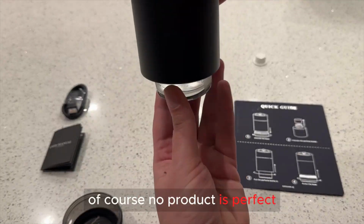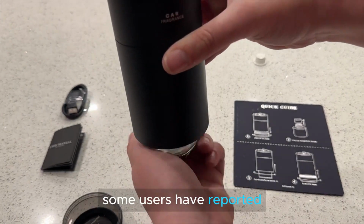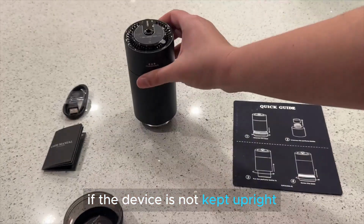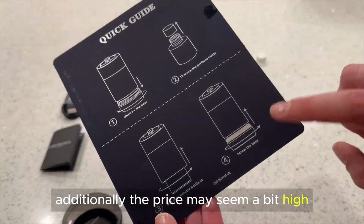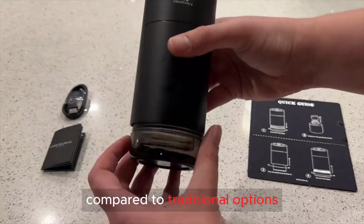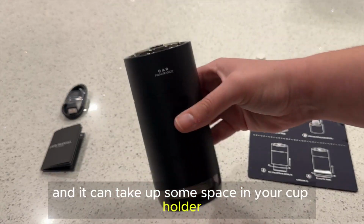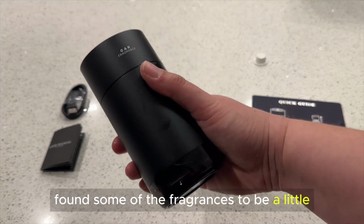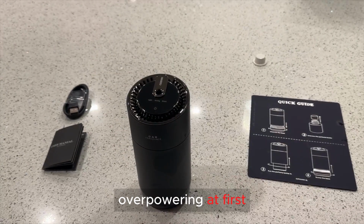Of course, no product is perfect. Some users have reported that the liquid scent can leak out if the device is not kept upright. Additionally, the price may seem a bit high compared to traditional options, and it can take up some space in your cup holder. Also, some reviewers found some of the fragrances to be a little overpowering at first.